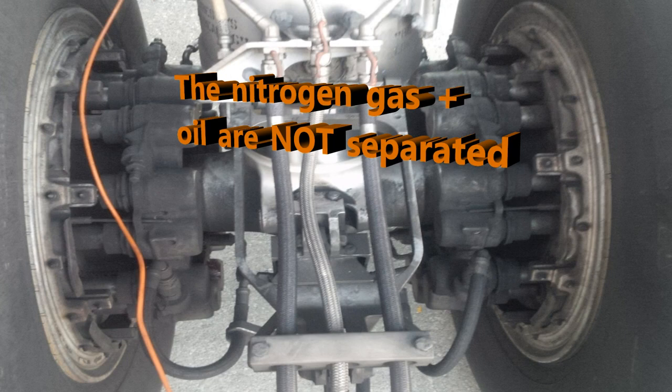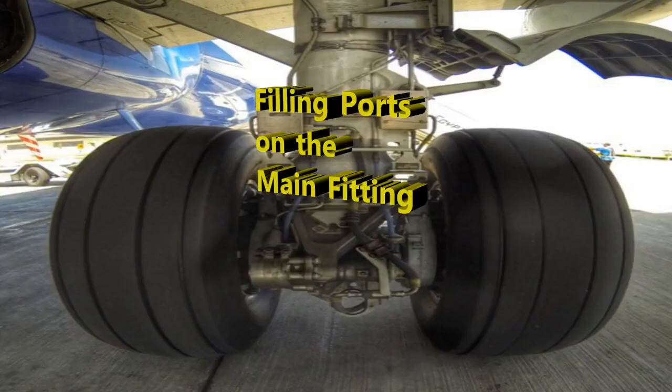Okay, so you may see that as a test question as to whether or not the nitrogen gas and oil are separated or not. What about ports? There are ports on the main fitting. Okay, and what are the ports for? Which is which? Because there's one at the top and one at the bottom.